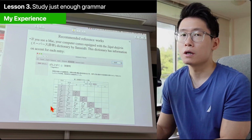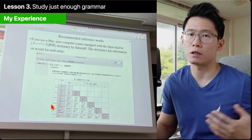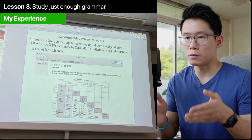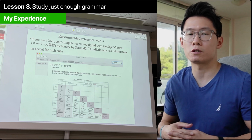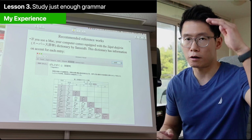So sometimes if you're at a higher level, it's good to dig into the deeper truths of the language, right? Learn the linguistics of the language, learn how the language works in a deeper level, and learn the mechanics and the syntax and the phonology and the phonetics of the language, just so that you can have a deeper understanding of how this language works if you're at a higher level.